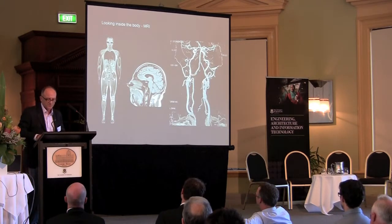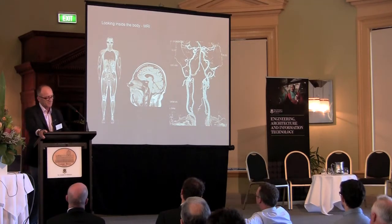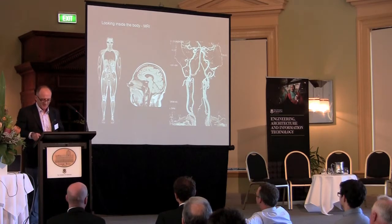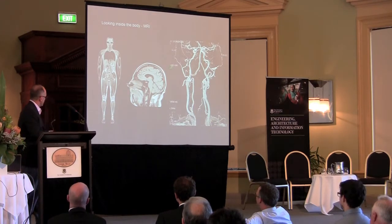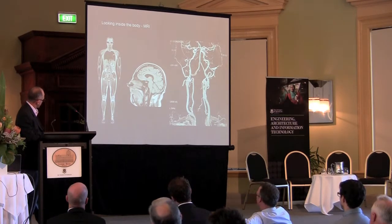So for those of you who haven't experienced a magnetic resonance image or haven't seen one or haven't had the claustrophobic, loud experience of being in one, and I can see that some of you have, this is what an MR image looks like. It has exquisite soft tissue detail, different to CT scans, which are very good at visualizing bones, for example. MRI's exquisite detail of all sorts of soft tissue throughout the body.